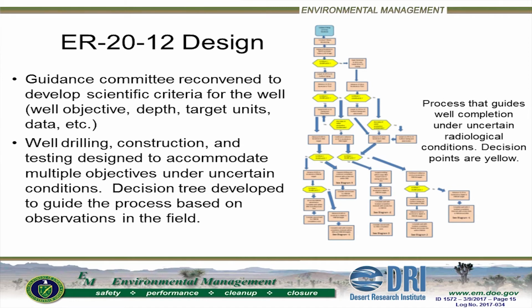Now, when we began to design this well, there was a lot of uncertainty. We didn't know where the tritium would be in the subsurface when we drilled it. And we have a mandate from the state that we cannot allow contaminated water from an aquifer that has contamination in it to affect another one that is clean. So we had to basically design the well and drill it in light of all of this uncertainty.